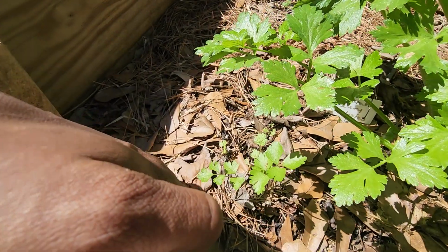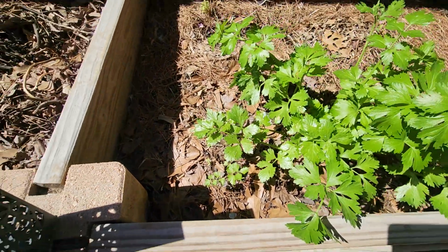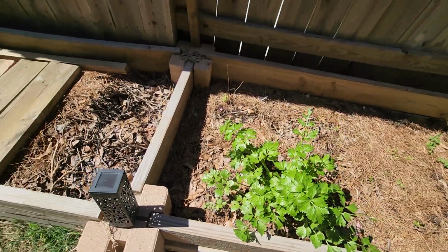And I think I've got like one more baby popping out over here. I did spread a lot of seeds, so maybe more will pop out. I'm not sure. We shall see.